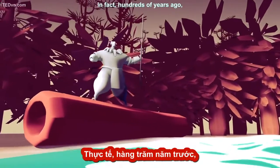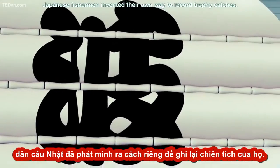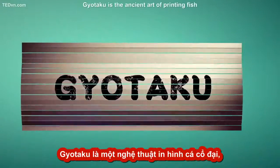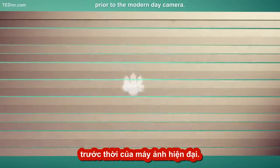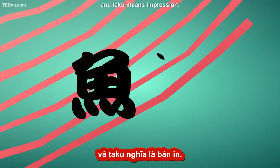In fact, hundreds of years ago, long before photography could capture the moment, Japanese fishermen invented their own way to record trophy catches. They called it Gyotaku. Gyotaku is the ancient art of printing fish that originated in Japan as a way to record trophy catches prior to the modern-day camera. Gyo means fish, and taku means impression.